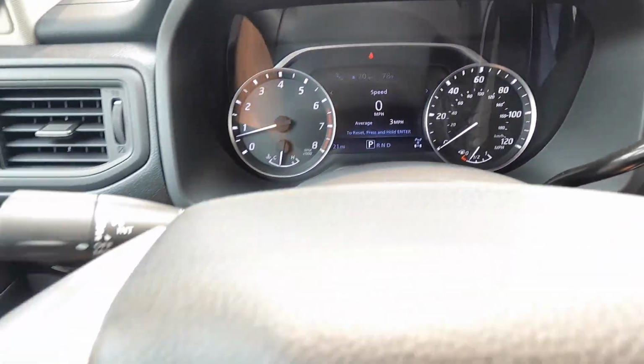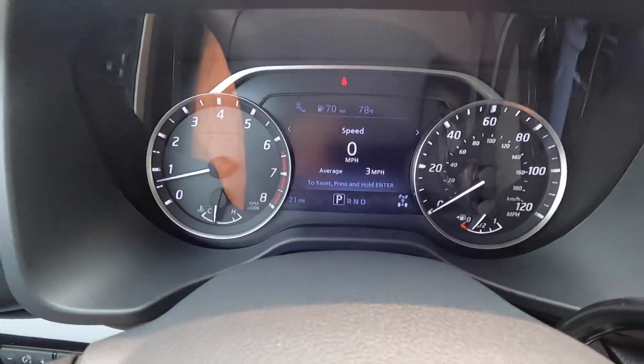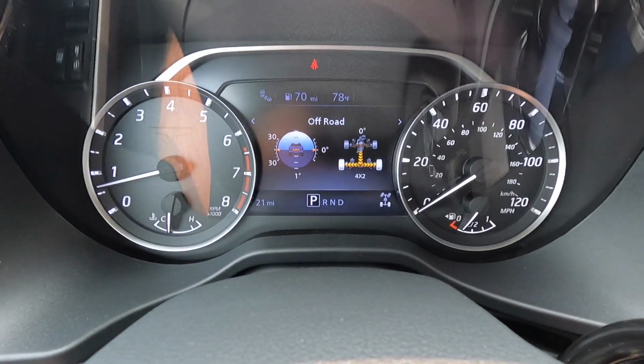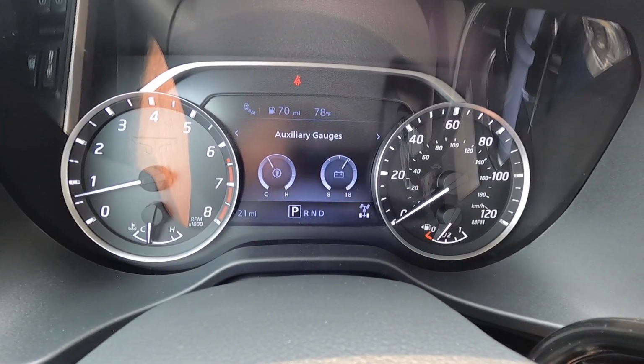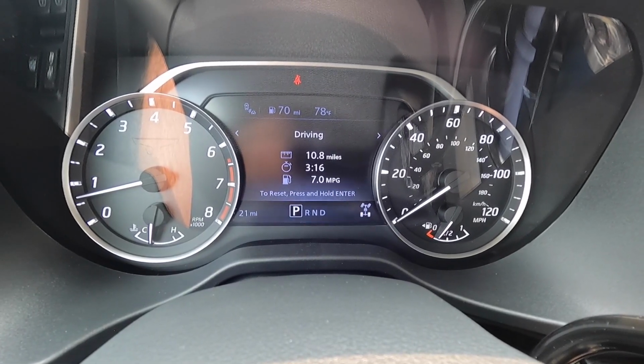But again, to control that screen, you have these controls here. So we'll go throughout the screen. Basically all I'm going to do is click to the left, and that's going to bring you into your off-road stuff. Click over one more time to the left, or to the right, excuse me. I don't know my right from my left. These are your auxiliary gauges. One more time to the right, you get some more auxiliary gauges. Then you have your driving stuff.